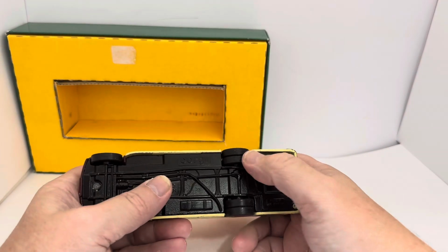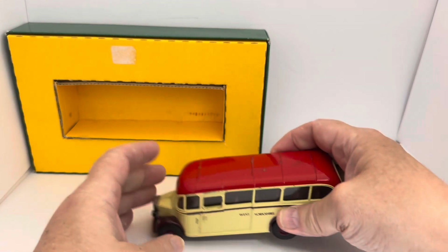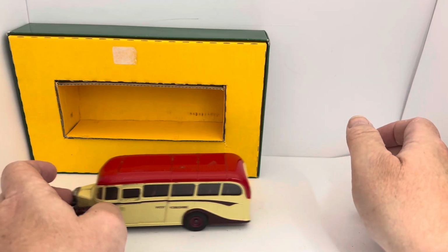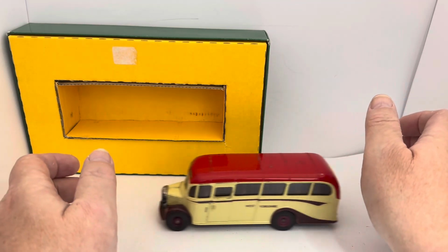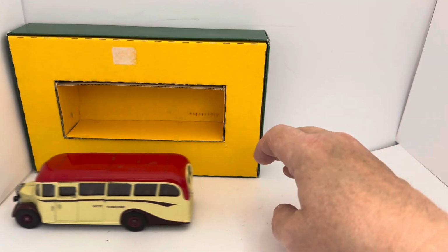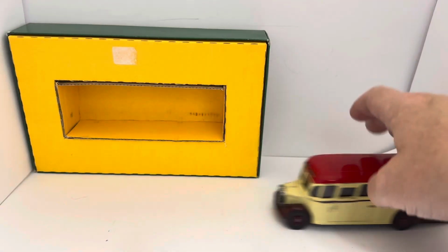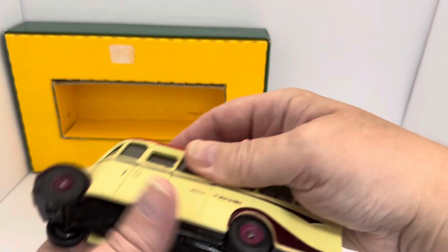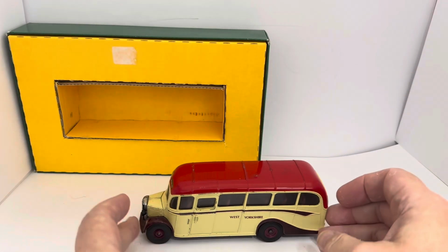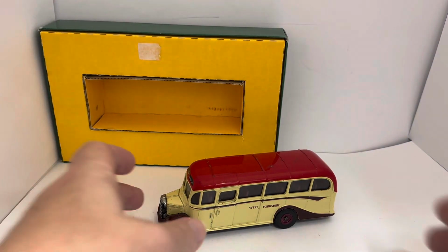Incidentally, you notice that you've got double wheels on the back of this one and single wheels on the front, because of the size and weight of the vehicle. They were made with four wheels at the back, obviously, to support the weight of the vehicle. So free rolling wheels, and it does move quite nicely, backwards and forwards, as you can see, and we can spin the wheels. But there is no other functionality to this model, which is not surprising because the model was made for an adult collector.